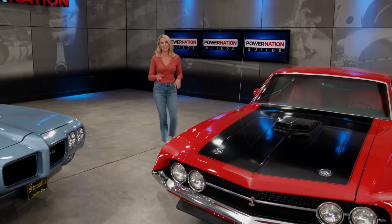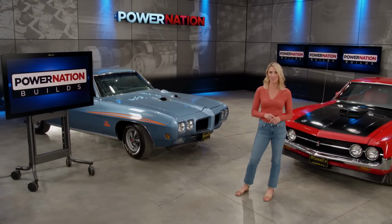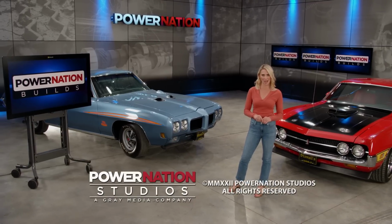What a cool resto ride. Now I have a feeling Project Ultraviolet will be turning heads and turning corners fast. If it's high performance you're looking for, we've got you covered right here on Power Nation Builds.